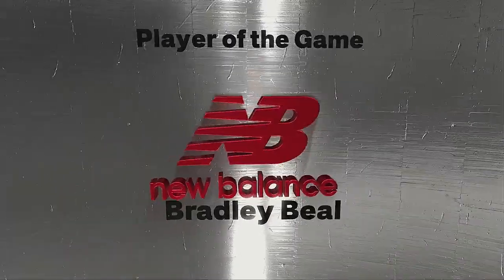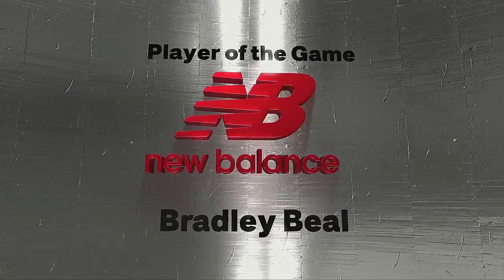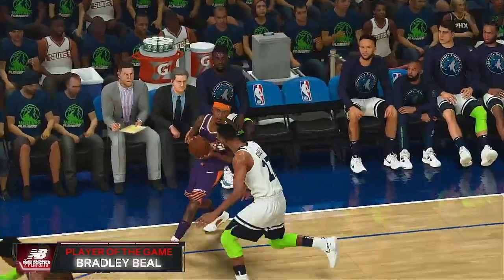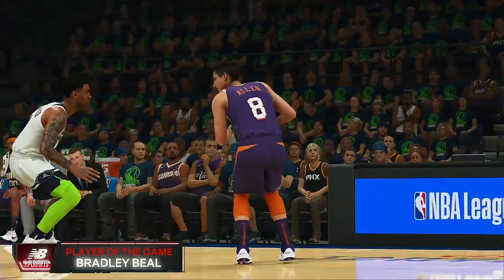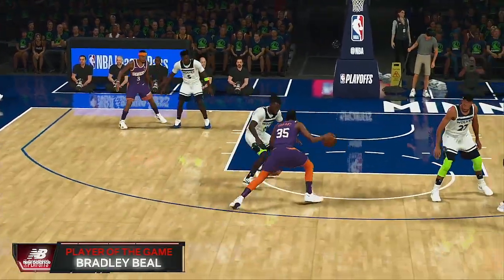And now let's take a look at the New Balance player of the game, Bradley Beal. Well, he has absolutely been ferocious in this one, right from the opening tip. I mean, he's made his presence felt. It's been impressive watching him outwork and out-hustle everybody during this game. Well, he relishes the chance to rub it in the face of the home crowd. The chants, the jeers, nothing fazes him on the mission for victory.